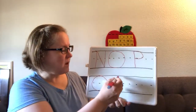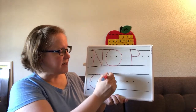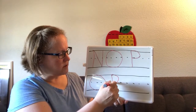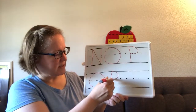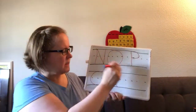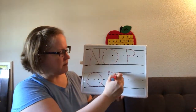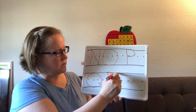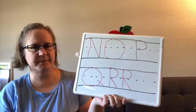R, good job. R starts with a tall line down. Then I'm gonna jump back up just like I did with P, and I'm gonna circle to the right. Then I'm not gonna pick my pencil up and I'm gonna make a diagonal line down to the bottom baseline. So you're gonna make a P and then a diagonal line to the bottom baseline. So watch it again. Tall line down, frog jump up, circle to the right, diagonal line to the bottom.